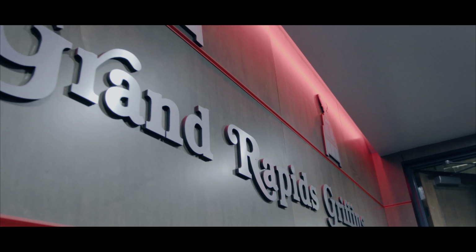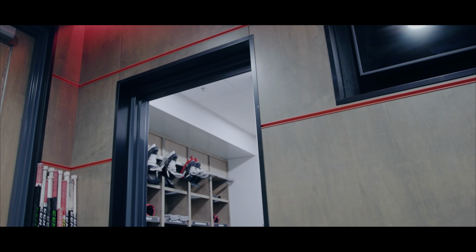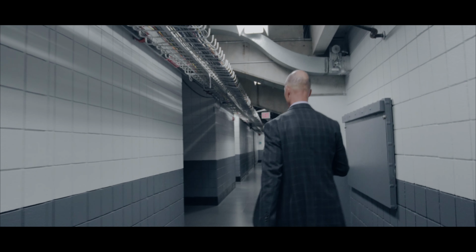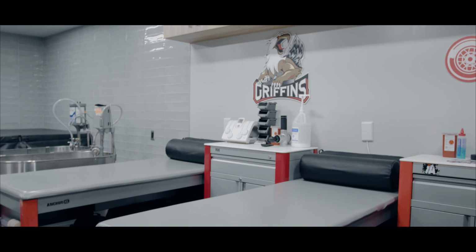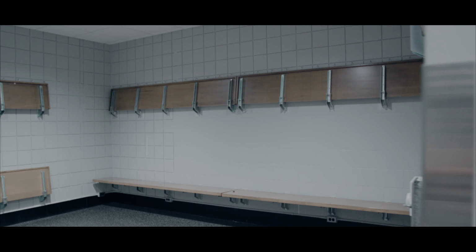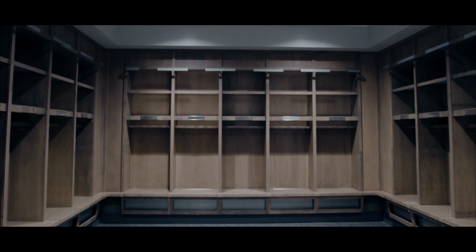So the arena's 25 years old, and the scope of the project really was massive. It was this entire west end of the arena. So that includes a whole bunch of different things. It includes our Griffins locker room space, primary locker room space, the locker room space for all the visiting teams, and spaces that the arena uses for star dressing rooms and bathrooms.